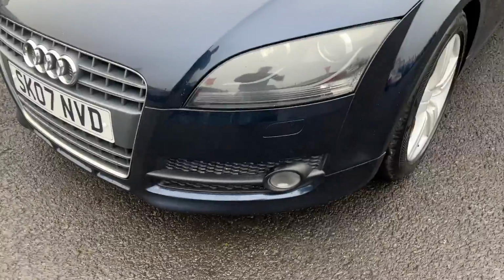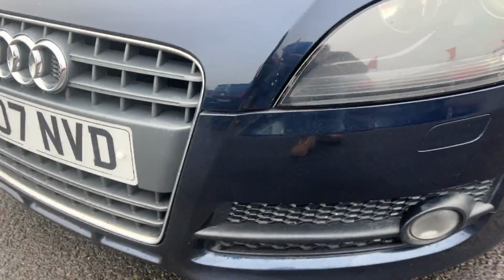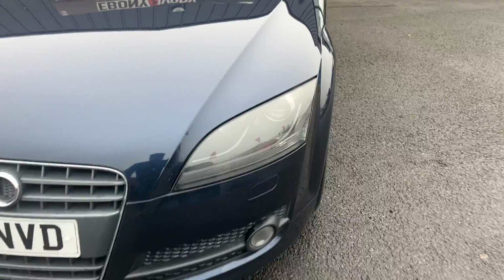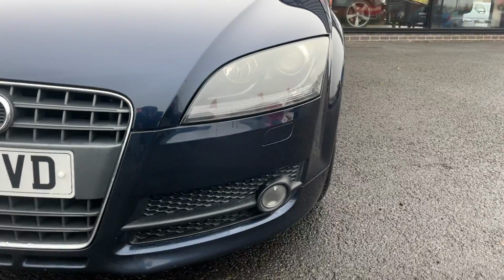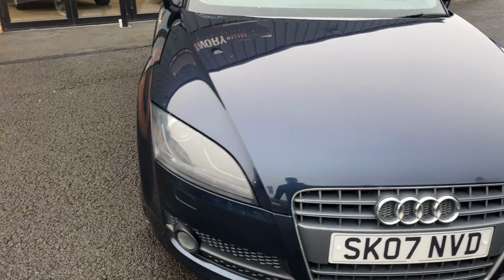Front bumper itself looks really good for the age and mileage of this vehicle. Only very light stone chip marks, as to be expected with the vehicle on this mileage. The fog lights and grills look good. The headlights look in good condition, but will be polished up slightly on the prep stage to give them a new lease of life in our workshop, make those look a little bit better.